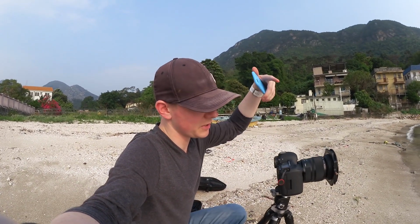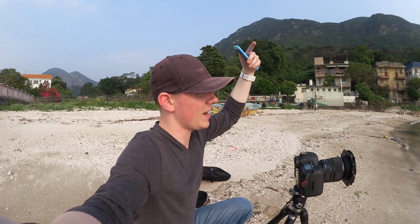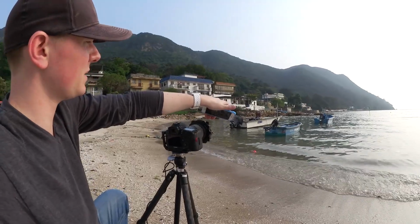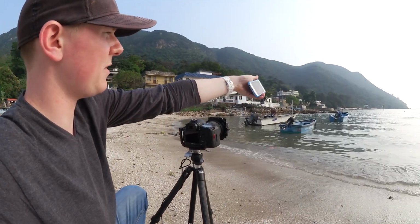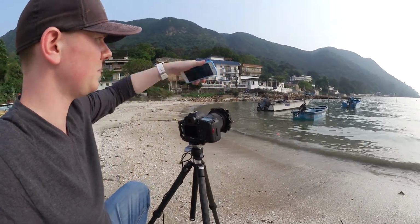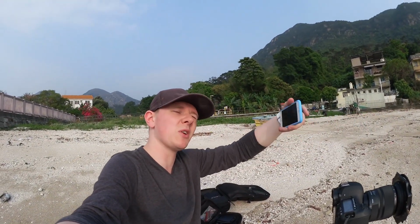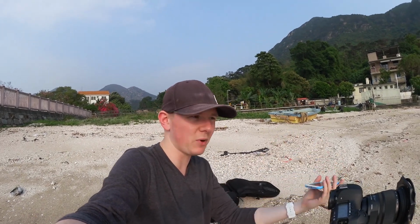What are my settings? ISO 100 as usual, f/16, and I focused roughly around the point where the text is for that boat. I've noticed that the boat kind of sways out this way and then comes back inwards. So what I'm doing is I'm just waiting for the boat to sway back into that position that I originally got my focus point at, so I can use it from there.